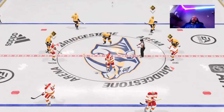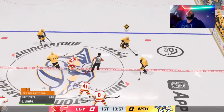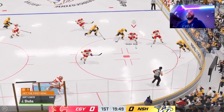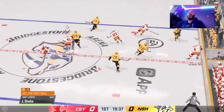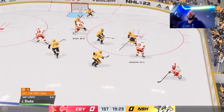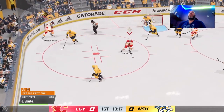Centers glide into position for the opening draw. The Predators start with possession as we are now underway. The Flames gain possession along the wall, with some open space at center. Calgary's got the puck along the wall, and he takes a shot, and he makes the save.